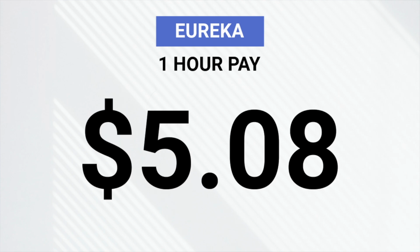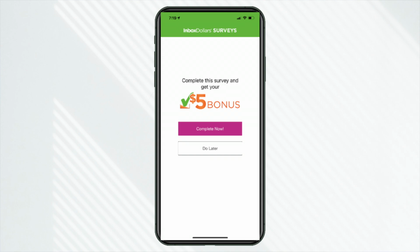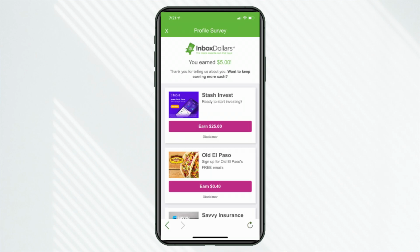And lastly, let's look at InboxDollars. With InboxDollars, you need to be at least 18 years of age or older. Now this one was pretty nice, and there may be some other apps that do this, but there was a $5 basically quick start bonus here. So just for completing your profile, you start out with $5. And that's kind of where the positives ended with this one.